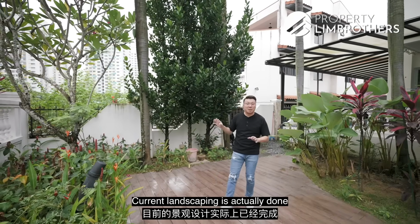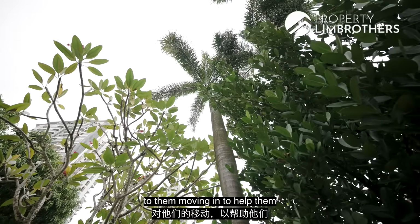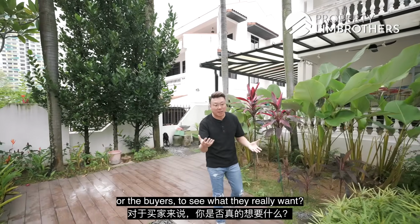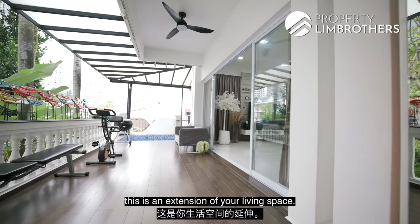Current landscaping is actually done by an overseas landscaper, which the sellers engaged prior to them moving in to help them beautify this front porch area. But it really goes down to the individual buyers, what do you really want. So coming into this front porch, this is an extension of your living space.